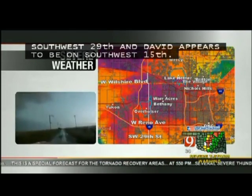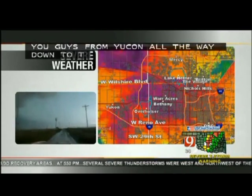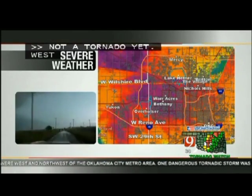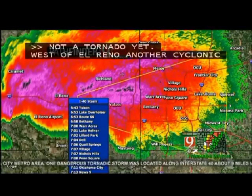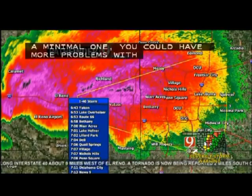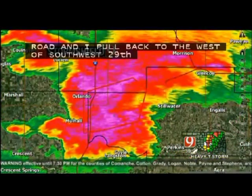Okay, there's not a tornado yet. It's redeveloping. Back west of El Reno, there's another cyclonic development, at least a minimal one developing west of El Reno. So you guys in El Reno could have more problems with this. What we need to do is get Mike to put a projection on that new storm. That's going to be right along 15th Street, a little north of there.